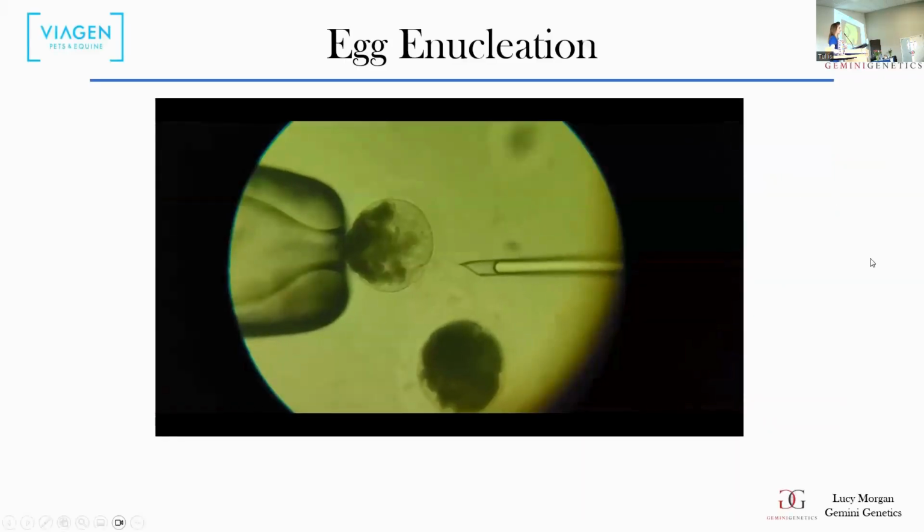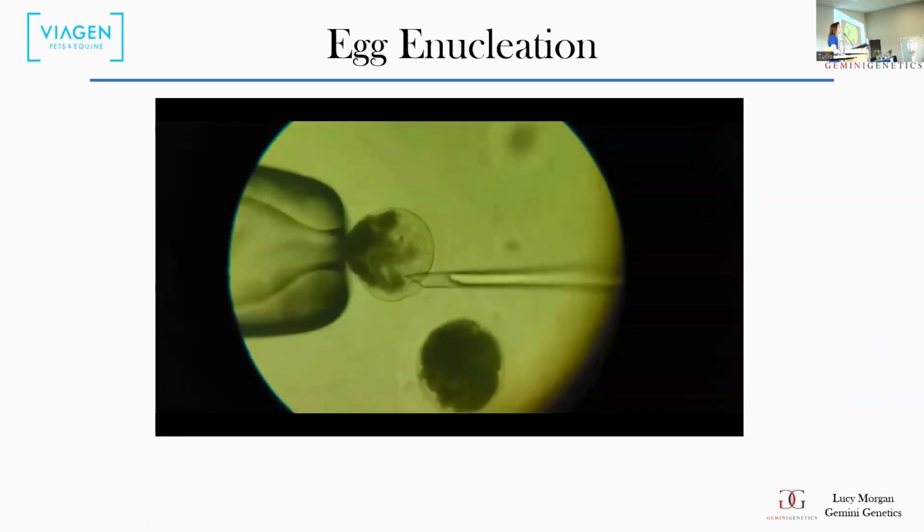So these are some videos here. This is the first stage of the donor egg cell having the DNA removed, so that it becomes the hollow egg ready to input the DNA of the donor.